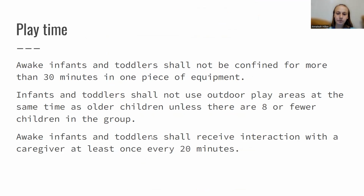So last slide before we go into questions or comments from you guys. Playtime with the infants. There are a lot of different things that infants and toddlers have access to, such as bouncers, different seats like their Bumbo chairs, different things like that. Walkers aren't really allowed in daycares.